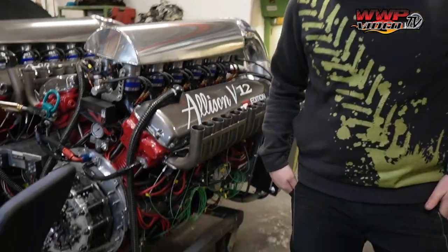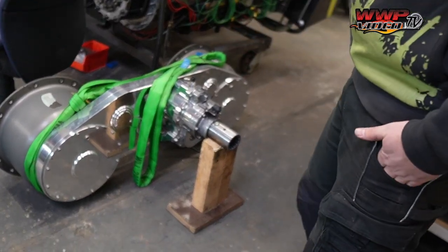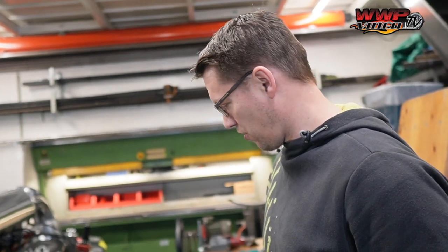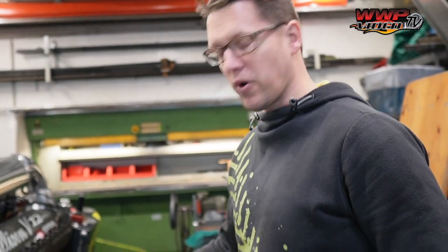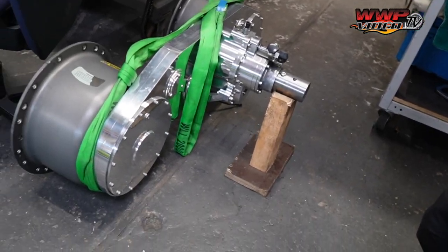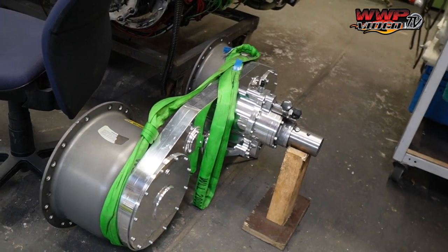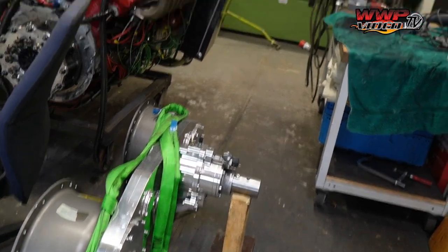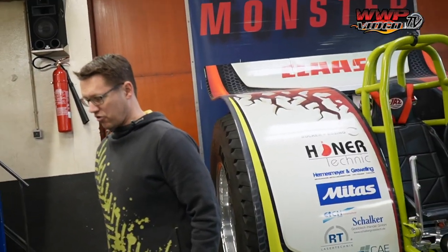This is the gearbox with a reverser unit, still in one piece, also to save some shafts and everything. So we built it together in one unit. We can change the gear ratios on this gearbox, we can go up to six different ratios, to find the right setup, even if you change your engine setup a little bit, so you're flexible.